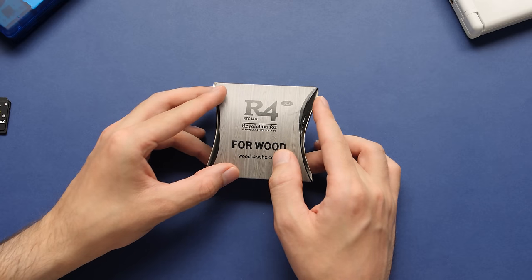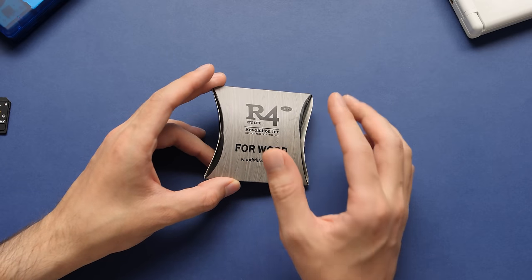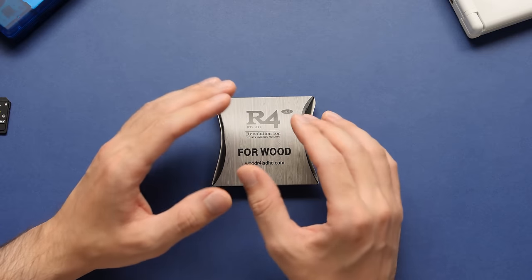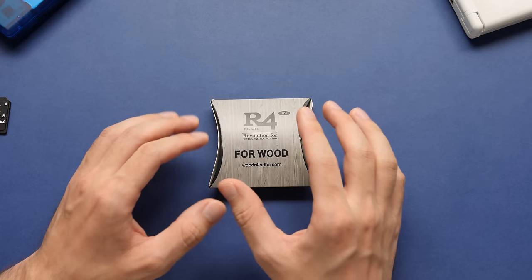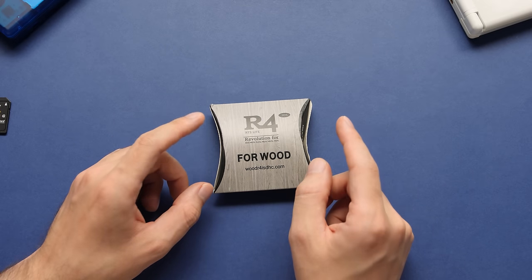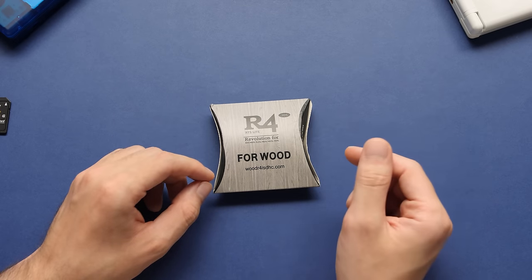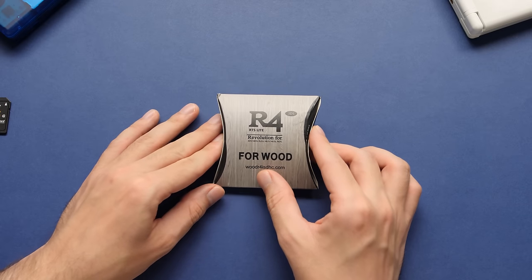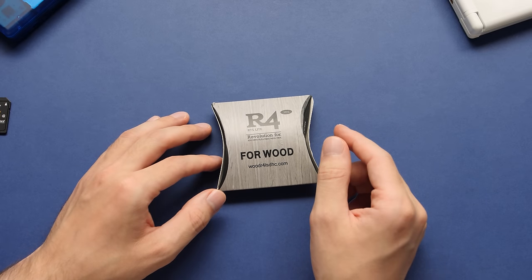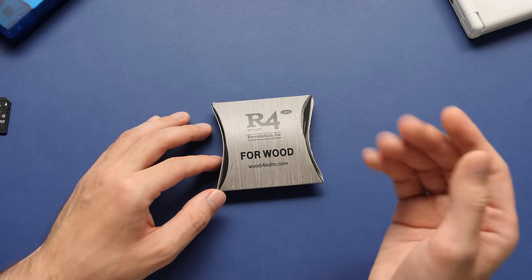I don't want to spend a lot of time on this because this can really get in the weeds. There are a ton of R4 cards or other kinds of flash cards, and not all of them operate in the same way. The differences between all of the flashcards were more important like 10 years ago, but there are still some flashcards that are better than others. For the most part, you're pretty much just going to be buying an R4 card, which are all just clones of the same thing now, and they'll be able to run on all of the NDS models.